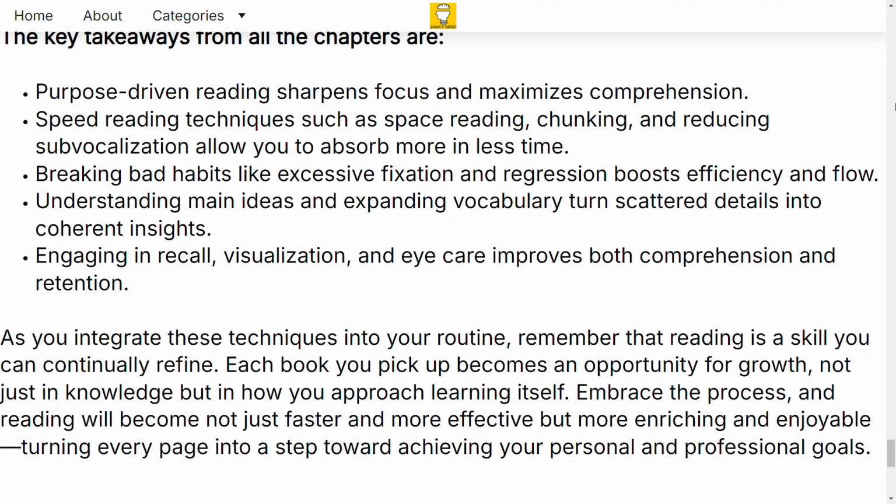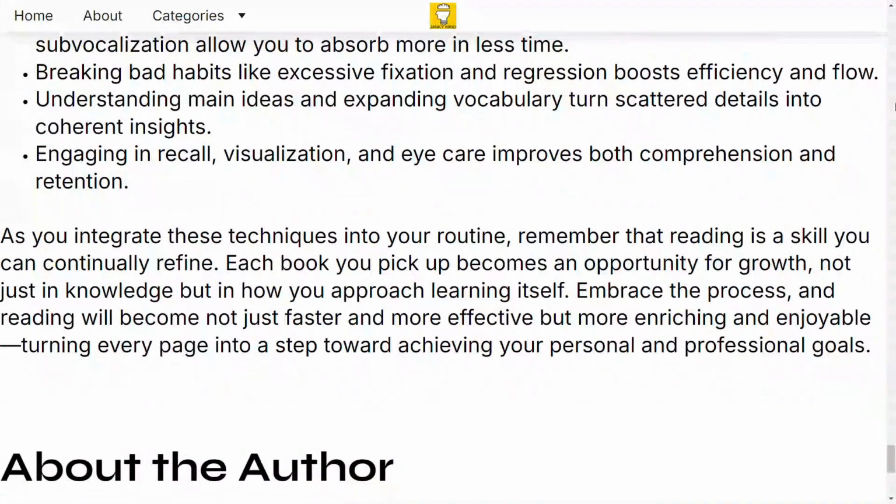As you integrate these techniques into your routine, remember that reading is a skill you can continually refine. Each book you pick up becomes an opportunity for growth, not just in knowledge, but in how you approach learning itself. Embrace the process, and reading will become not just faster and more effective, but more enriching and enjoyable, turning every page into a step toward achieving your personal and professional goals.